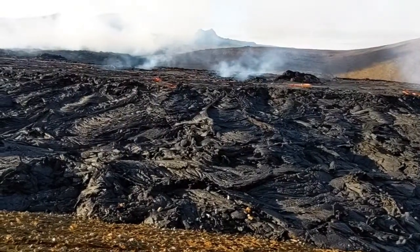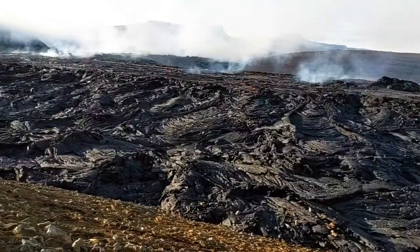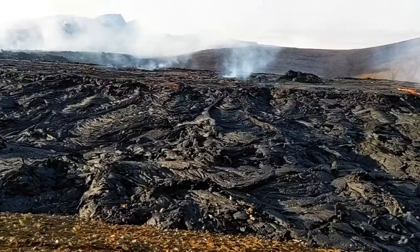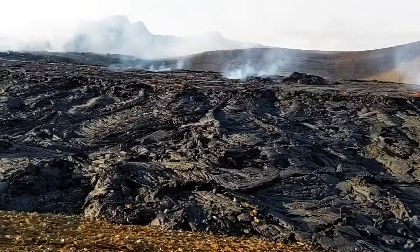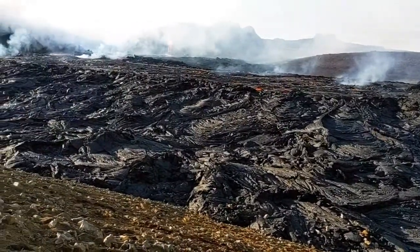Yes, I would suggest, we are basically here at Fagradalsfjall, and the further north we go, we're going towards Keilir, the mountain, and the fissure is probably going to open up in that direction.